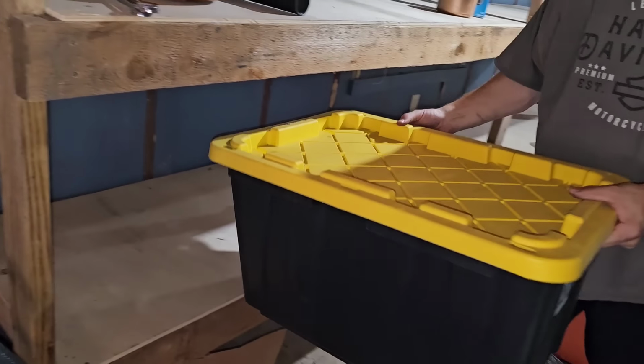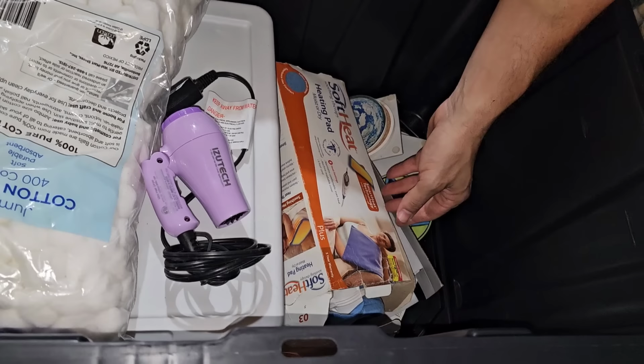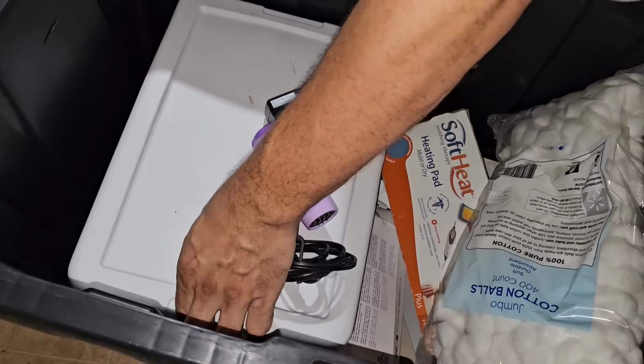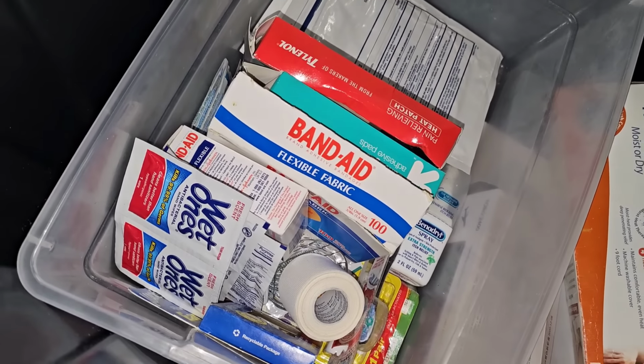Are we going down here now? Let's see what this is. Cotton balls! Cotton balls and a blow dryer. Oh, there's a little blow dryer, a heating pad. I just brought my heating pad back. Did you really? I did, because I was anticipating it getting cold soon. Look at all these Band-Aids. Ugh, we could have used those a long time ago.